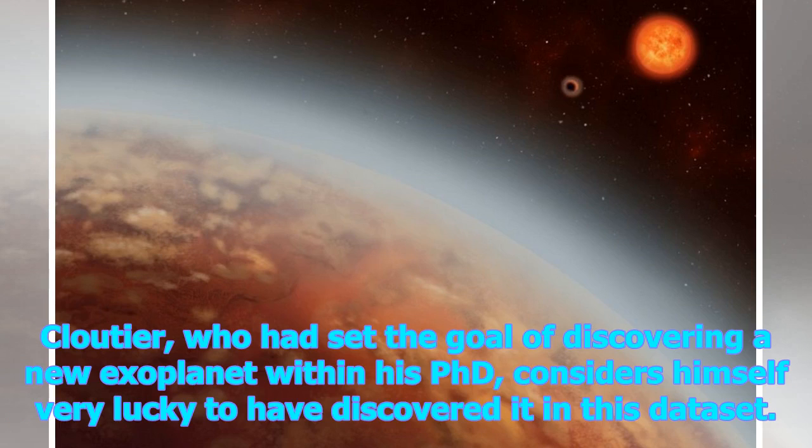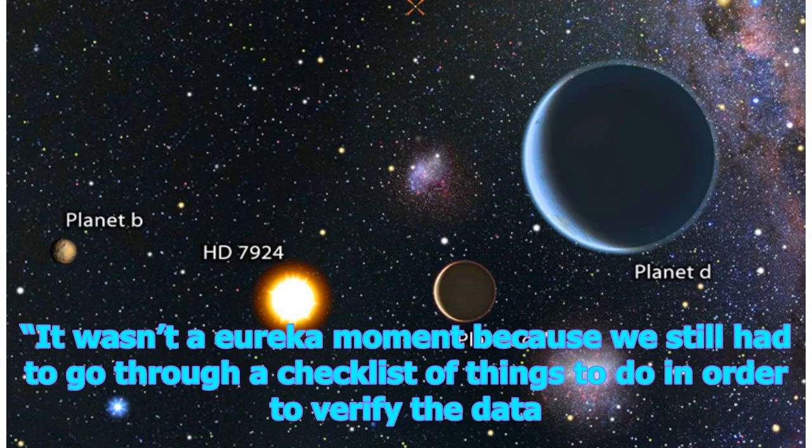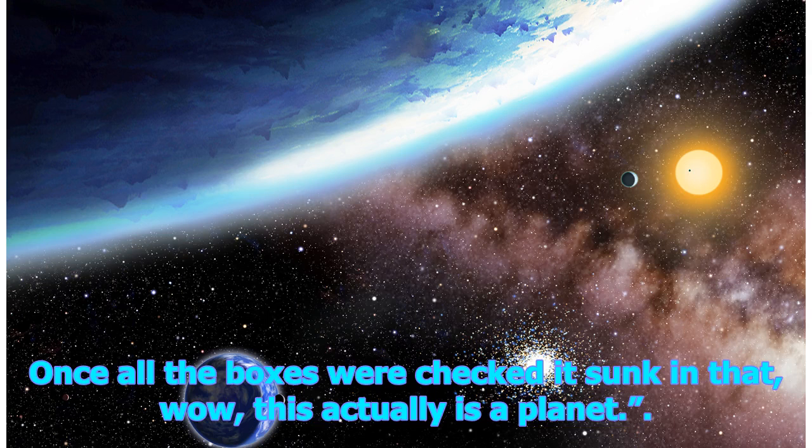Cloutier, who had set the goal of discovering a new exoplanet within his PhD, considers himself very lucky to have discovered it in this dataset. "It wasn't a eureka moment because we still had to go through a checklist of things to do in order to verify the data. Once all the boxes were checked, it sunk in that, wow, this actually is a planet."